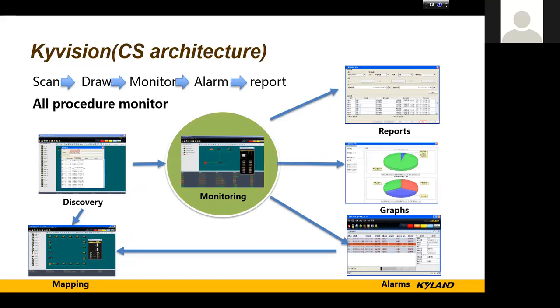Here is the architecture of the KyVision, our second generation monitoring system. The first stage is that after the installation, it will scan the whole network with the ICMP protocol. After the scan, it will automatically draw the Ethernet switches, or the network nodes, on the panel, and then automatically draw the links also. Then you can monitor the whole status of all the Ethernet switches. You can get the real-time status. You can also get the alarms. The alarms use the trap in the SNMP protocol, and the switch will automatically generate an alarm and send it via the trap protocol to the remote system.